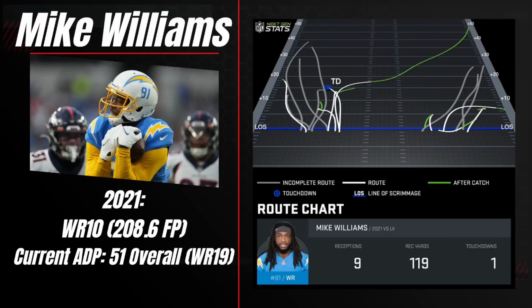This coaching staff for the LA Chargers, I believe in them. And I believe that they are going to take a look at the film. They're going to take a look at these statistics showing how good Mike Williams was closer to the line of scrimmage, and they're going to try to utilize that this year. So for me, if I can get Mike Williams as my wide receiver 2, if I've gone in a heavy running back type of situation, then for me, Mike Williams is my wide receiver 2. I'm happy with it because I think he's going to provide a lot of upside.